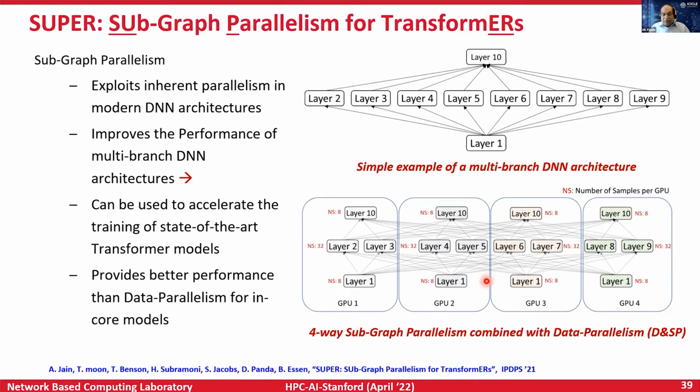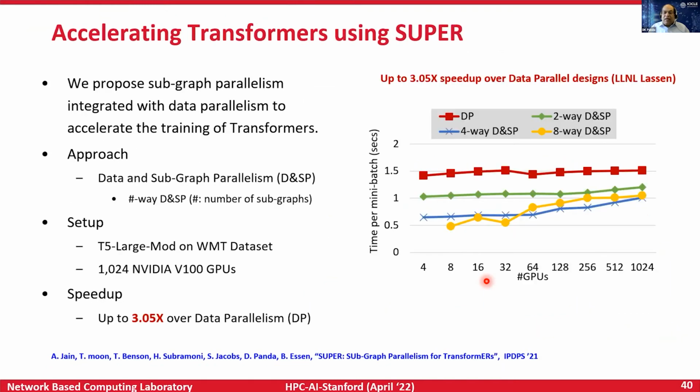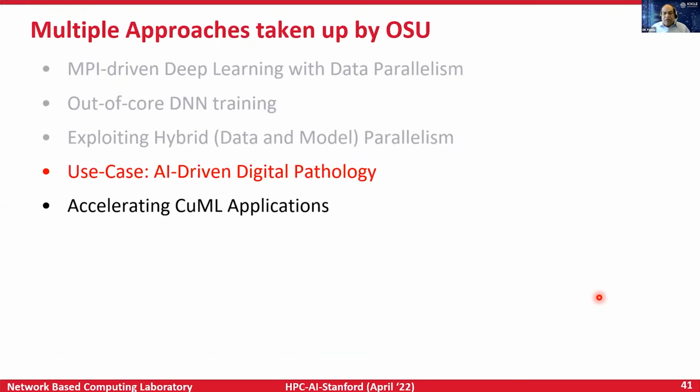This is the paper we presented last year at IPDPS. And as you can see, this is how we are able to accelerate the transformer models. If you take a look at this compared to data parallelism, here we are using that SUPER parallelism, we can get almost a factor of 3 improvement. So that means we are able to train by a factor of 3 faster on 1,000 GPUs. So those are some of the studies.